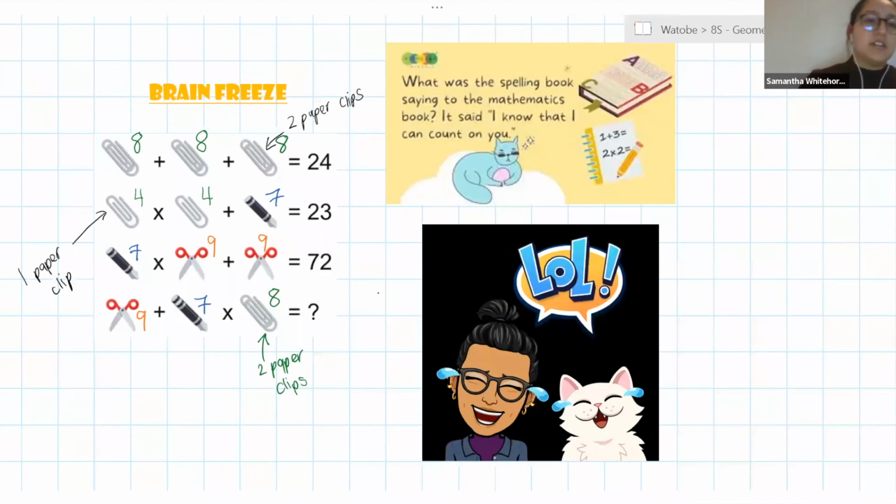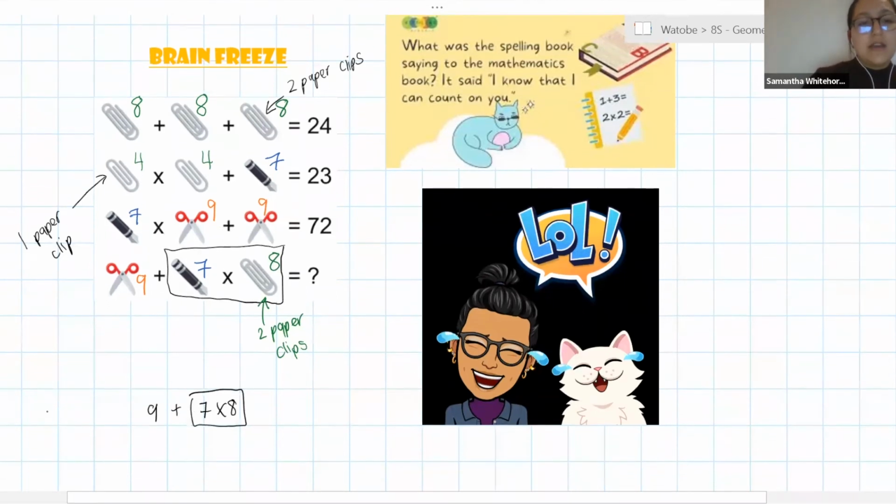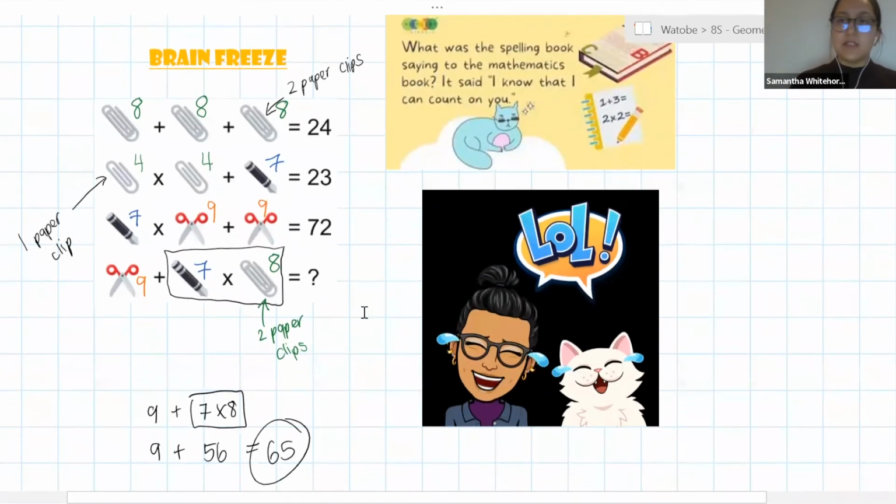Good. Okay, good, guys. So exactly, we first need to do the multiplication of 7 times 8, because multiplication comes before addition. So before I add the 9, I first need to do this multiplication, and that is 56. And then only do I add the 9, giving me 65. So here we're making sure that we're doing our order of work correctly. We need to do multiplication first. Well done, guys. That was quite a tricky one, so well done.